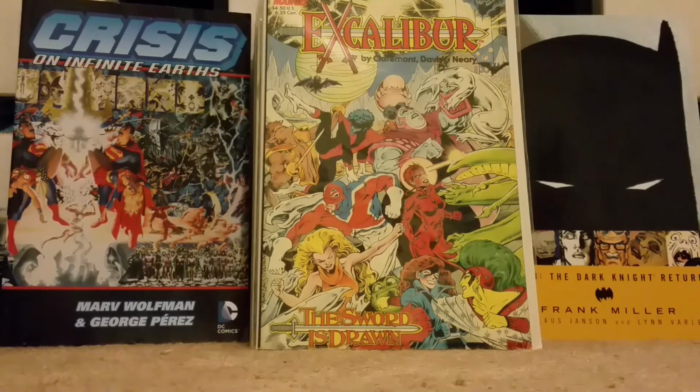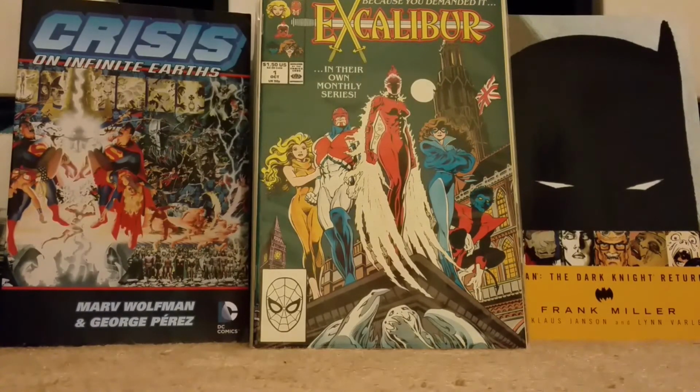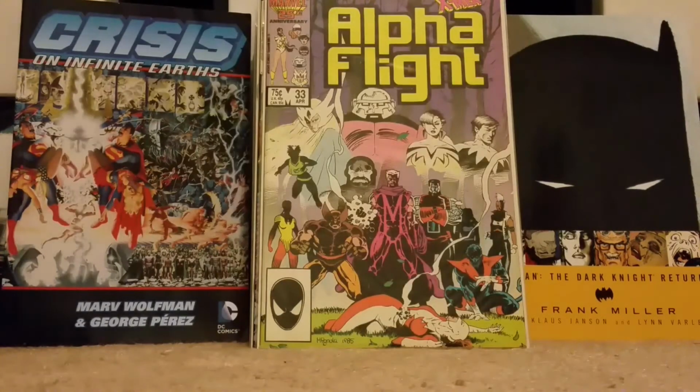Excalibur: The Sword Is Drawn. This is a one-shot by Chris Claremont and Alan Davis, the first appearance of Excalibur. And then Excalibur number 1. Alpha Flight number 1, first appearance of Puck, this guy here. Alpha Flight 33, the first appearance of Lady Deathstrike.